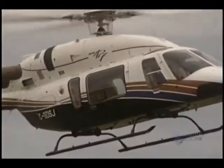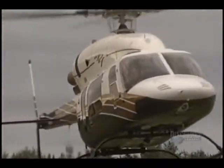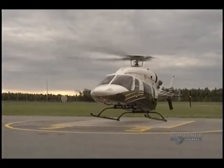Aircraft, I'd pick the helicopter. Why? It can go anywhere, move in almost any direction, and take off and land in the most difficult situations. Man has always wanted to fly, and the versatility of the helicopter has allowed him to reach unexpected heights.